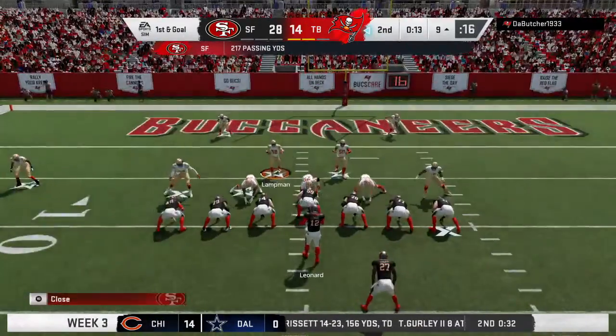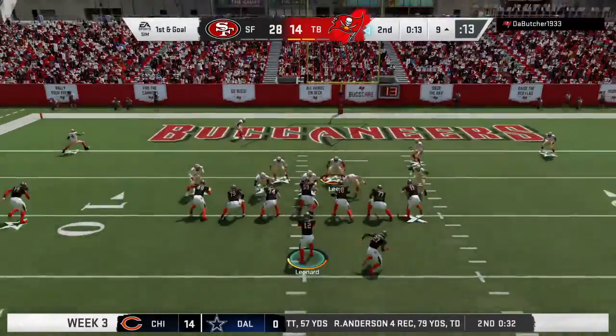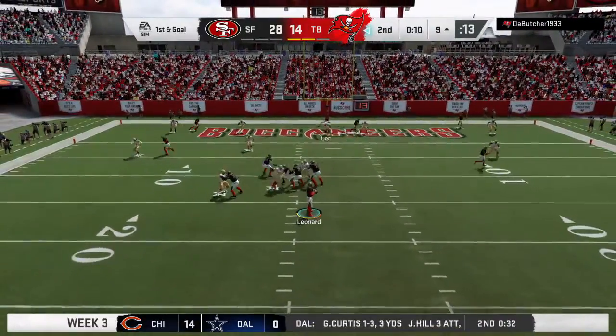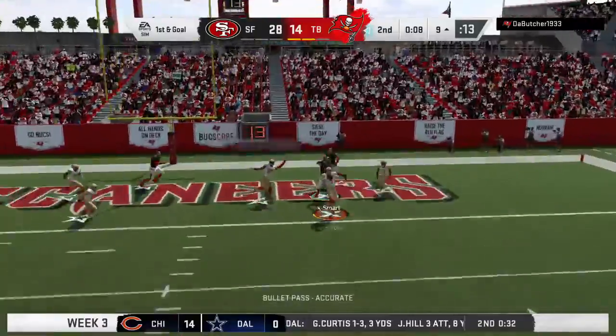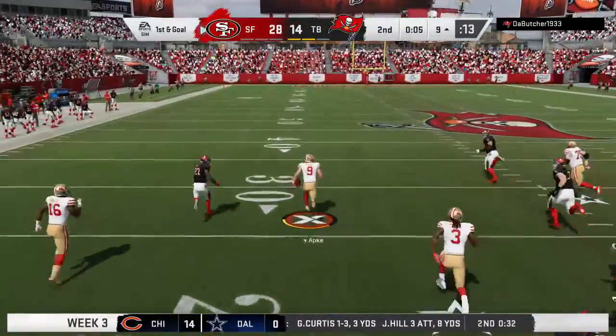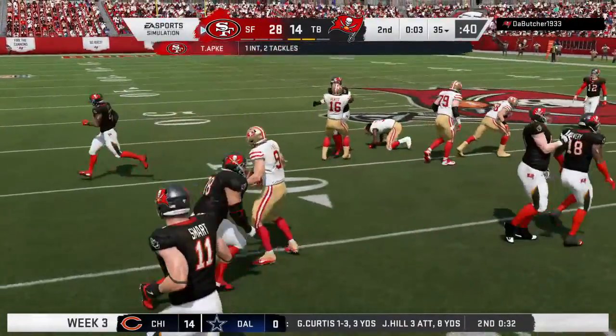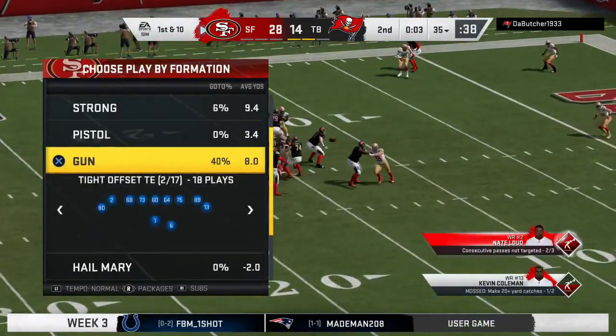This is 1st and goal and a golden chance to get a score back here before halftime. From the gun, Leonard. Into heavy traffic, and it's intercepted. Picked off by Troy Apke. And his guys have got it back at the closing stages of the first half.